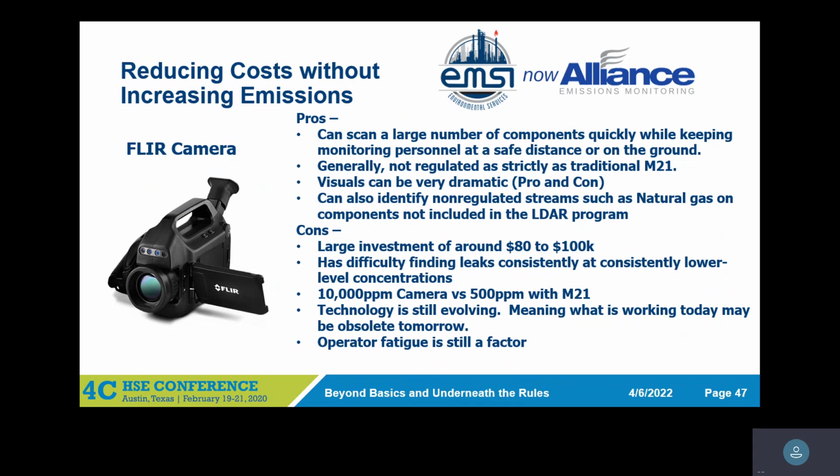Normally, when people come to your facility and do a FLIR camera study, all the leaks are usually around 10,000, 15, 20,000 ppm when you go back and recheck them. They're the type of leaks that almost blow your TVA out when you go back and double check. Every now and then you'll see an 8,000 ppm leak, but you don't see a whole lot between 500 and 10,000. The primary benefit to the FLIR camera is that the frequency of monitoring can be increased to the point that if any big leak does develop, you can capture it quicker. That's the biggest pro for that.